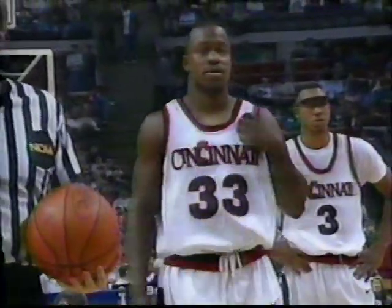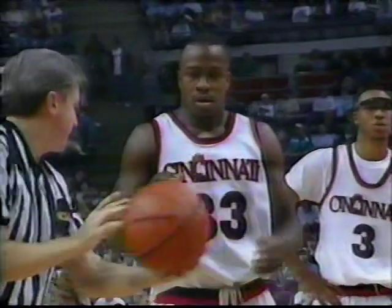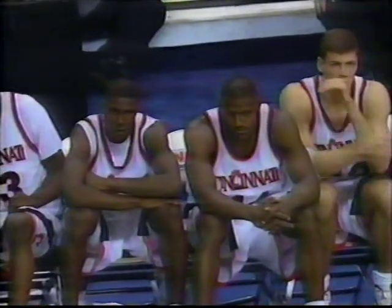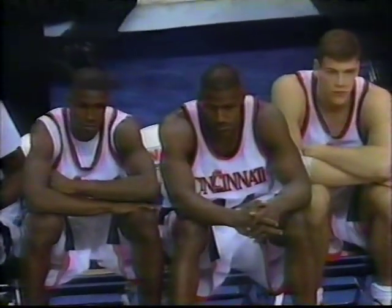79-69, 41.6 seconds to go. Darnell Burton at the free throw line, an 80% free throw shooter on the season. And he got the first. Burton, our Chevrolet most valuable player coming from Cincinnati. 19 points now. 5 of 9 from the three-point line. He'll miss the second.